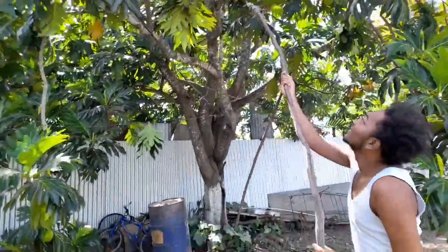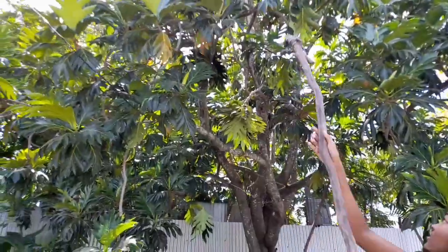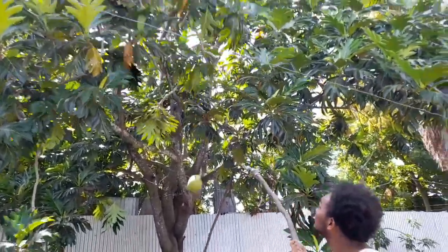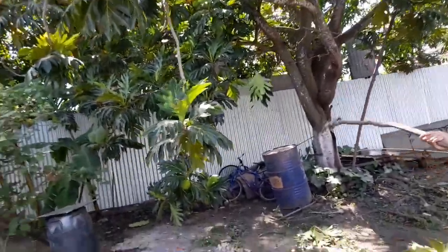Guys, I'm picking up breadfruit. Although we have enough breadfruit up in the tree, we're going to share with the neighbors. So we have enough breadfruit to share. Look at the breadfruit, see? The breadfruit are there. We can pick them, look at that, guys.